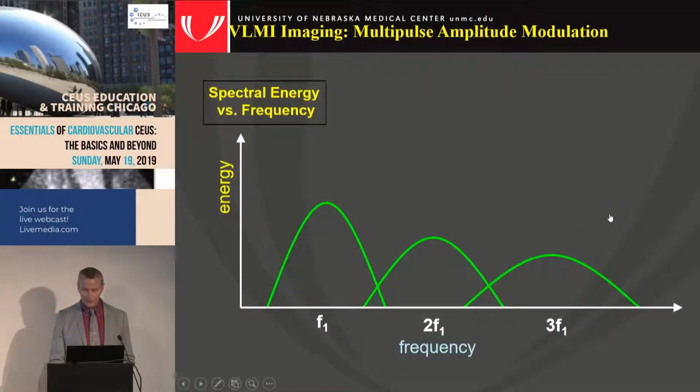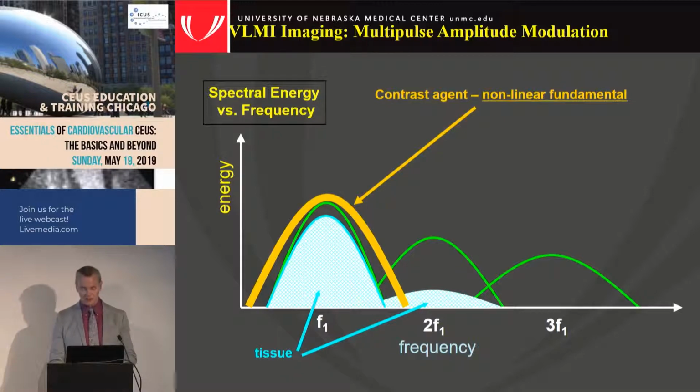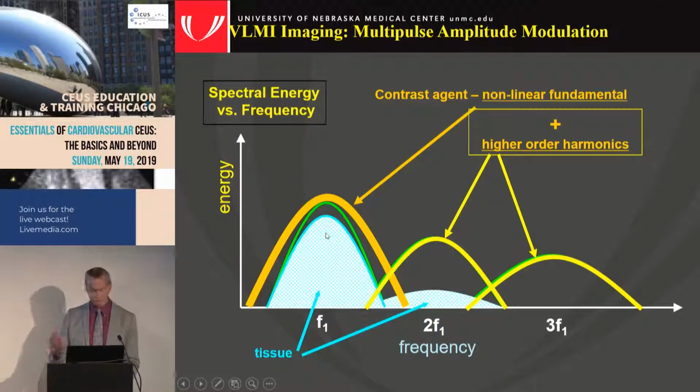Now, if we switch to a very low MI imaging technique, which looks just at this fundamental response, that is a much bigger response than what we see in the harmonics, and cancel out the tissue signal. Now, one of the nice things about a multi-pulse, very low MI imaging technique is, yes, we get a lot of signal, but we also have a lot of tissue signal, right, even at a low MI. But you can cancel that when you use a multi-pulse technique, like amplitude modulation or contrast pulse sequencing or some of the terms that are used by manufacturers.